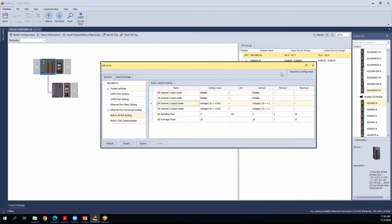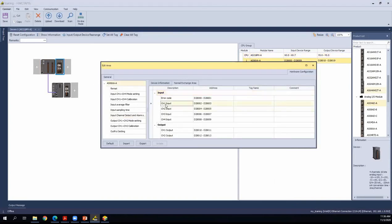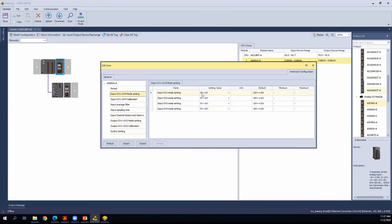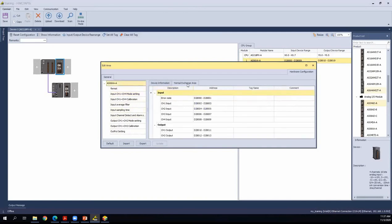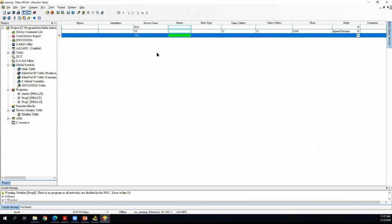So I will use analog output 1, and I will make the wiring to the XA channel input 1. For the channel input, let me see if it's already defined. Mode setting, yes, it is 0 to 10 volt. Okay, so it's working 0 to 10 volt, and the address for the input is 28002. And as you see, it covers a double word because the resolution is quite high, 32,000 we said. So it is not possible in one word. That's why it covers 2 words. So what I'm going to do, I'll make the wiring, then we will see inside the project.